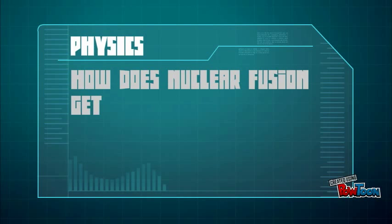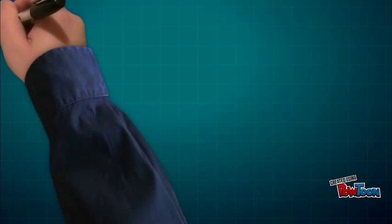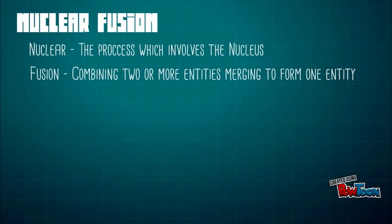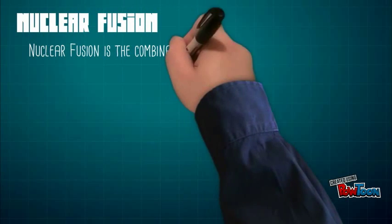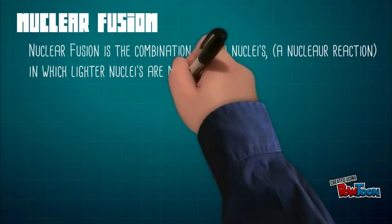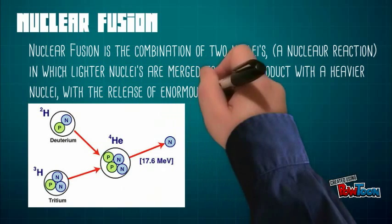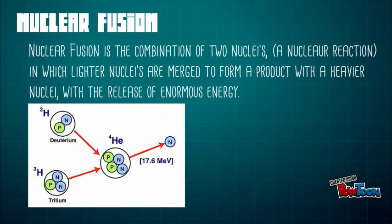Nuclear fusion is two words. Nuclear, the process which involves a nucleus, and fusion, the combining of two or more entities merging to form one entity. Therefore, nuclear fusion is a combination of two nuclei, a nuclear reaction in which the lighter nuclei are merged to form a product with a heavier nucleus, with the release of an enormous amount of energy.